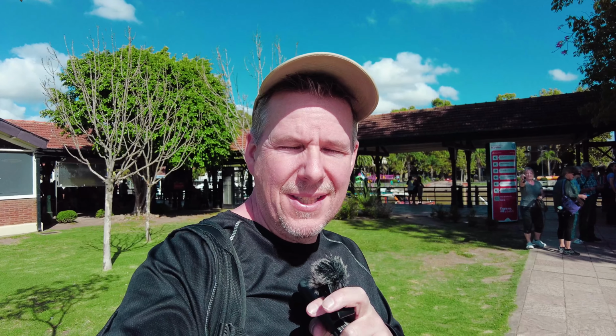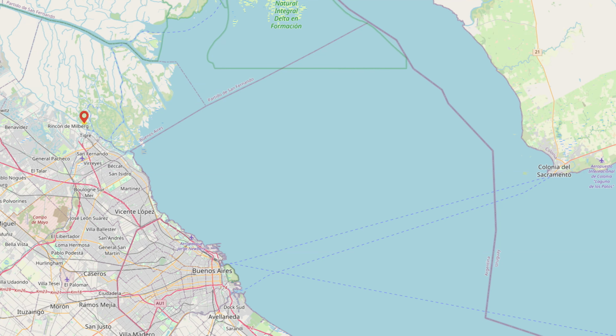Hey adventurers, so today we are about 20 kilometers north and we are going to check out the area of Tigre. So this is a river delta area and lots of cool stuff to see. We're going to go on a boat tour and might not be a terrible amount of geocaching, at least not this morning, but hopefully some pretty cool sightseeing. So let's hop on the boat, see what we can find out.